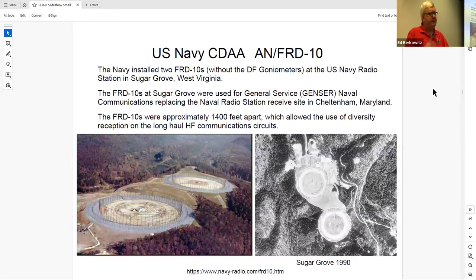Out at Sugar Grove, West Virginia, a little west of here, the U.S. Navy decides to put two of these antennas in place. So you think you've got a problem with having one giant 900-foot antenna. They've got two of them spaced about 1,400 feet apart. Ironically enough, the Sugar Grove, West Virginia site is a Naval Security Group signal intelligence site. But these antennas aren't used for signal intelligence purposes.